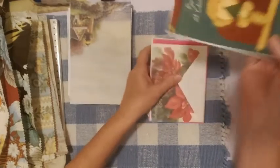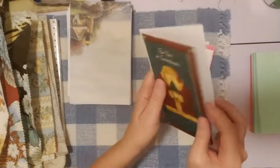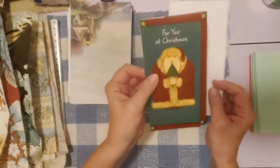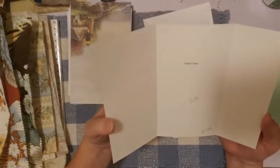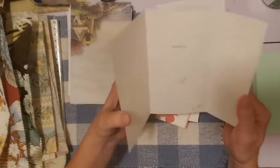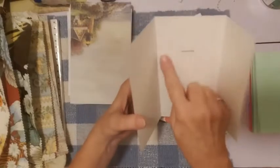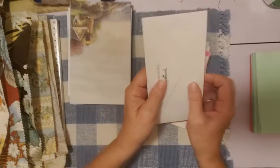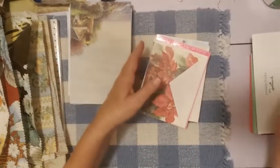Now here's a couple long narrow ones, and it's Christmas. This is a Christmas card, or this is just one, and a long narrow envelope. If I ever find long narrow ones, I usually buy them. I guess this is like a gift card. Here's a little spot where you can put a gift card. So yeah, if I find long narrow ones, I usually get them because I don't find those very often.